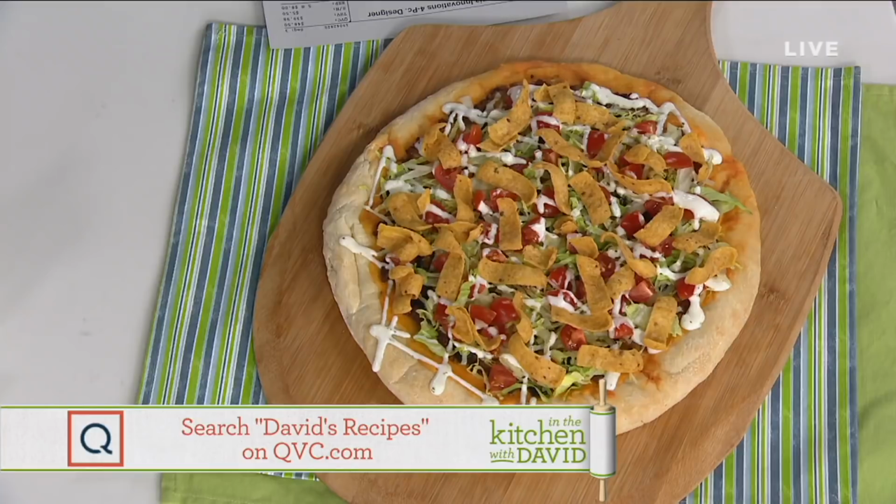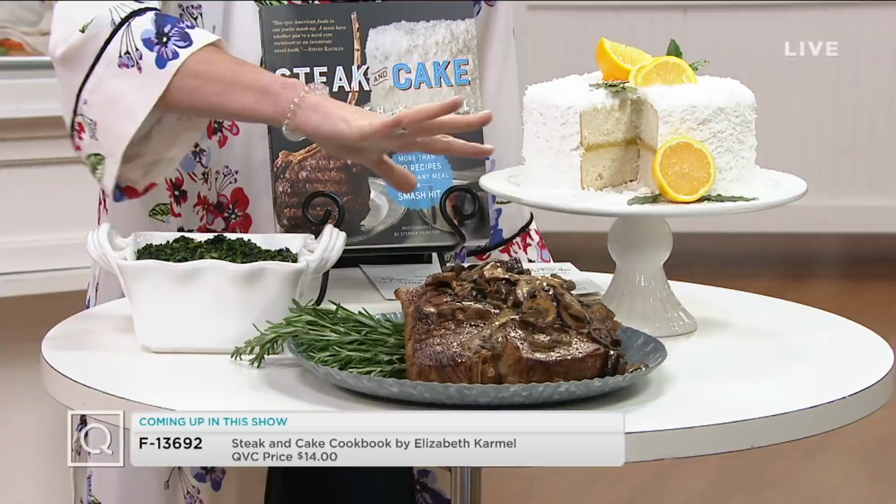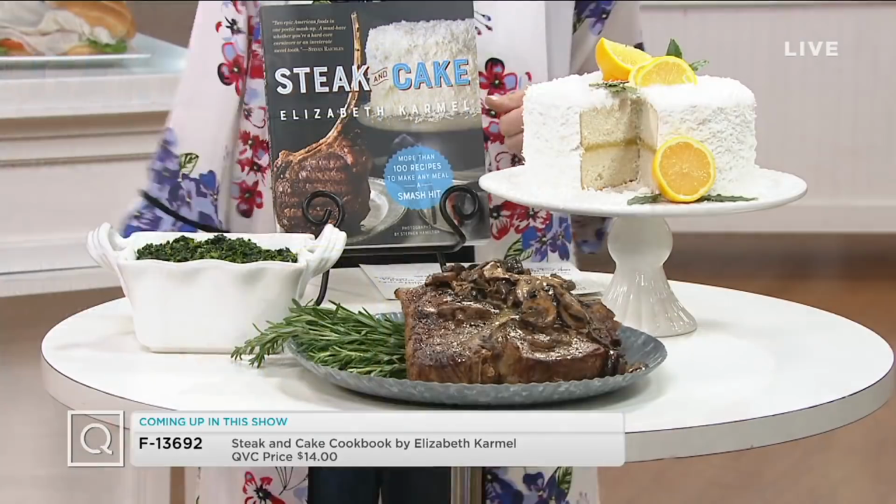Hey, Stacy. Steak and cake. I know, right? This is the perfect cookbook food combination mashup. It's coming up in Cookbook Corner from our grill and barbecue expert, Elizabeth Carmel. 100 recipes of, yes, steak and cake. The perfect pairings. How about a porterhouse for two done with wild mushrooms and then paired with this freshly grated coconut cake. I kid you not. Amazing. It's $14. It's available to ship immediately.